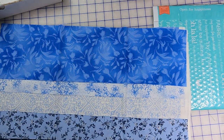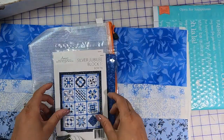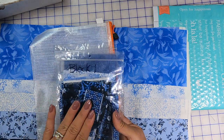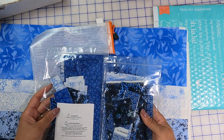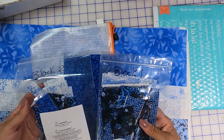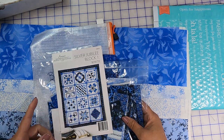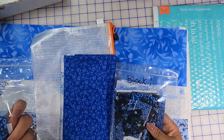So what I have been doing with this is I have my little bag with my stuff in it, and I'm keeping my patterns, because it's a pattern. And I'm also keeping in little bags my leftovers for each block. I'm not sure why I started doing it that way. However, I have a lot of fabric left over from blocks 1 and 2, and I might decide I want to make a smaller version, or maybe make more, or do something with the border. And I will have pieces in here to work with.